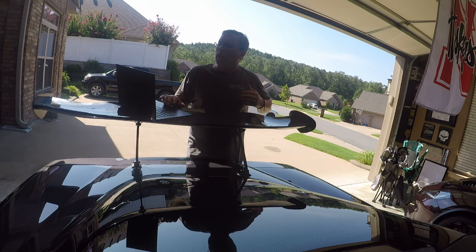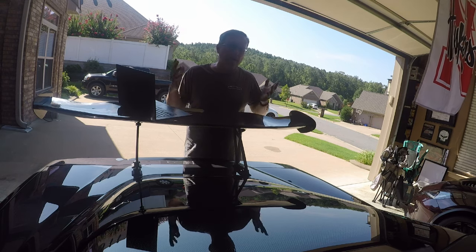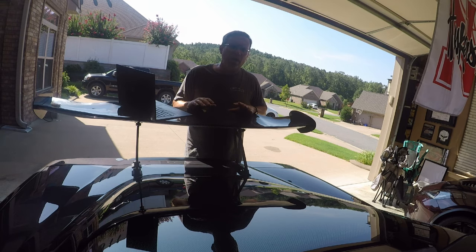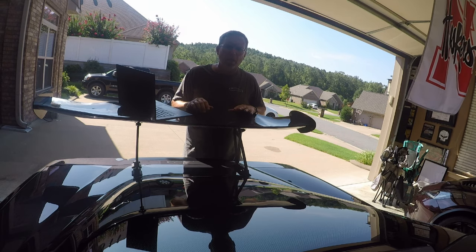So starting off, first thing we did is obviously bought the car. The car was $20,000. So I went up to Wisconsin and found this car. It had 72,000 miles on it, but it also had a lot of engine mods already done to it.